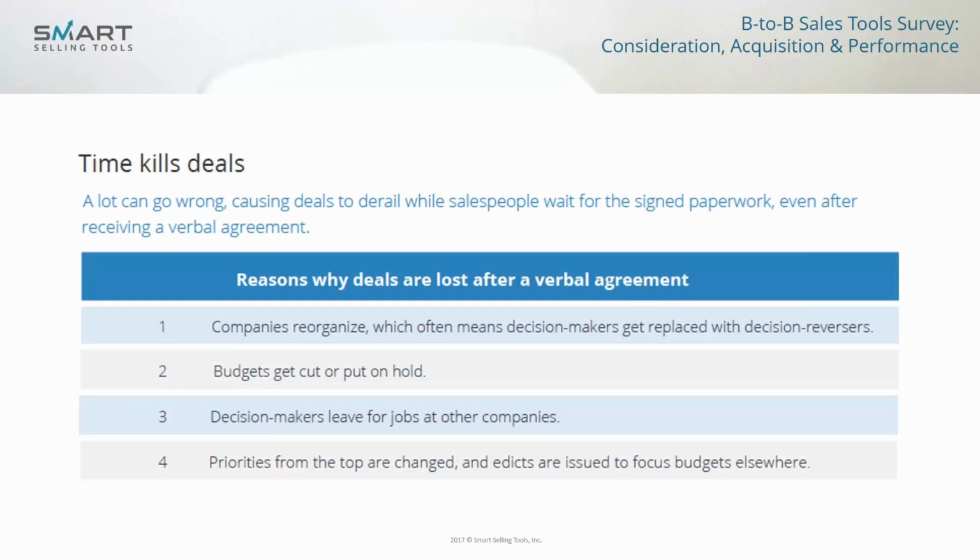It's high, and that's heartbreaking because we have limited sales capacity to begin with, and we put a lot of effort, and sometimes we have sales cycles that are months and months long to get to the point where they don't actually sign the deal. It's crushing, and people can lose jobs over that. But the fact is that companies reorganize, budgets get cut, they get put on hold, people leave, priorities get changed because of market events. So a lot can happen, and time literally does kill deals. So it's very important to get the deal in when you can after the verbal, and e-signatures help with that.